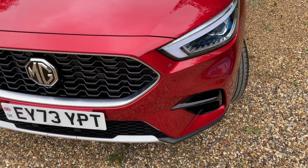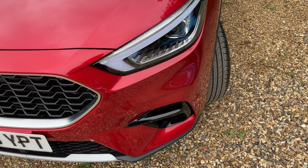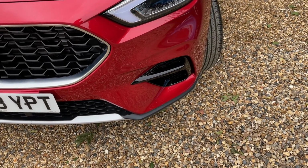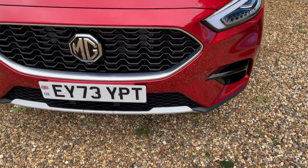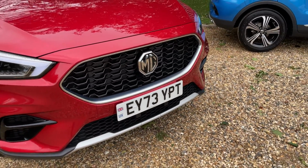So in this beam in the headlight here, this is called a daytime running lamp. So when the vehicle is running, this light will be on, and that gives you the ultimate visibility no matter the lighting condition. Just below that, we start to see our gloss black shrouding starting to appear, and that continues in the grille as well. So you've got a lovely gloss black honeycomb style grille with the beautiful MG badge in the middle.